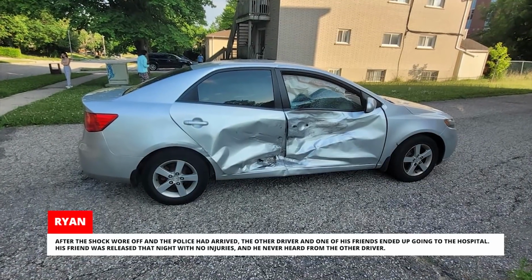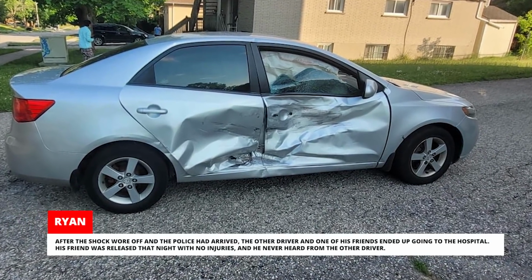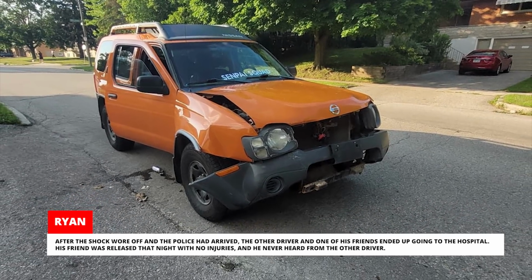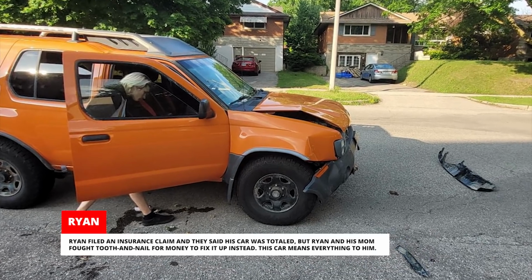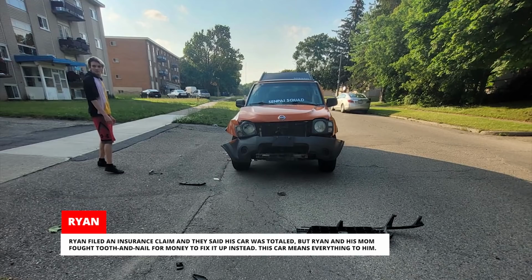After the shock wore off and the police had arrived, the other driver and one of his friends ended up going to the hospital. His friend was released that night with no injuries, and he never heard from the other driver. Ryan filed an insurance claim, and they said his car was totaled, but Ryan and his mom fought tooth and nail for money to fix it up instead. This car means everything to him.